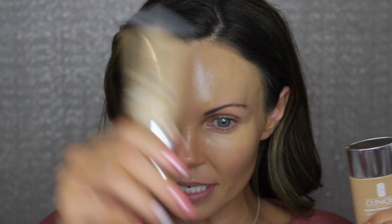I want to know what the difference is between these two foundations. So I think during this review process, I'm going to compare these. So today I'm going to wear all over the face just this foundation. I think tomorrow I'll apply this one on one side and this one on the other. And then maybe the next day just apply it all by itself again. I feel like this looks really healthy, really natural. I think this looks really good.